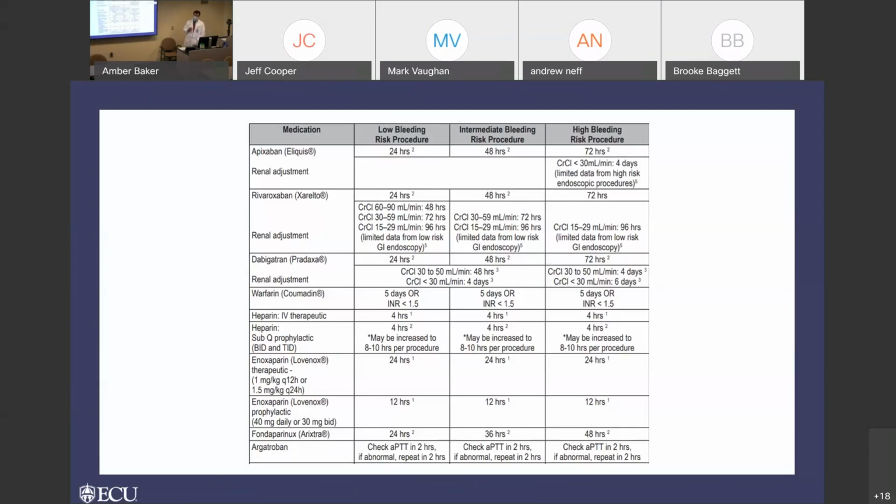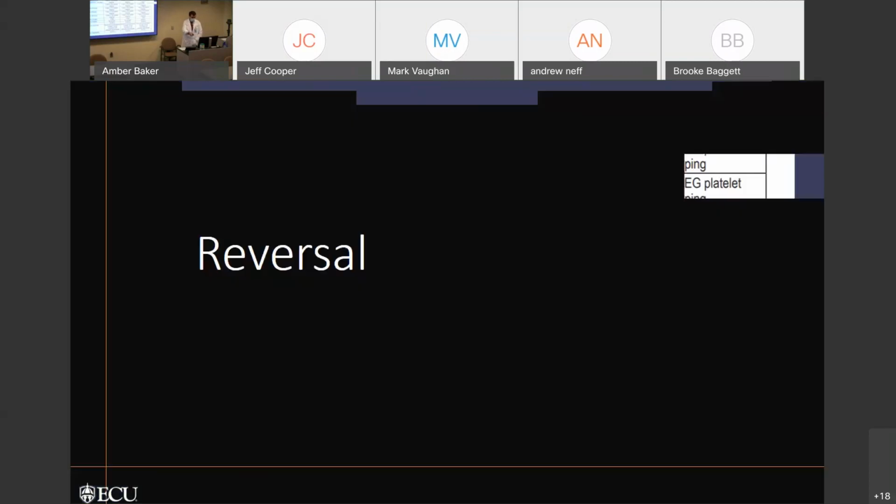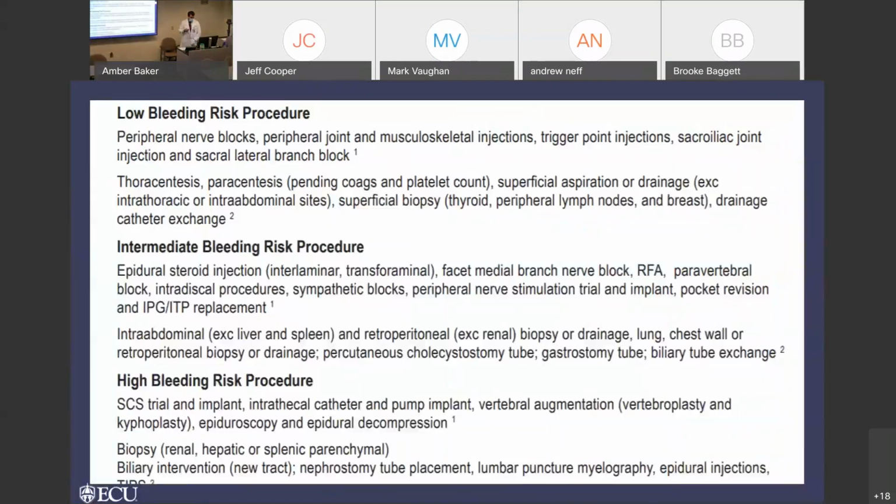Now, the best part about this chart is it's not just the medications. It also goes through aspirin and Plavix. So you can see that here, 3 days, you can do your Plavix. It also tells you what constitutes a low bleeding risk procedure, an intermediate bleeding risk procedure, and finally a high bleeding risk procedure.